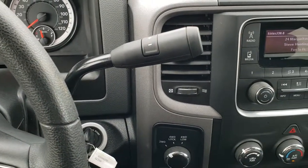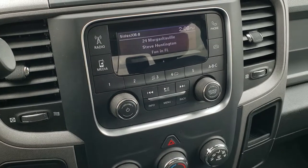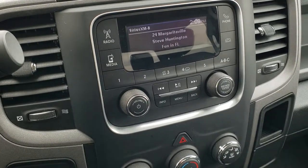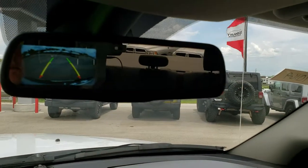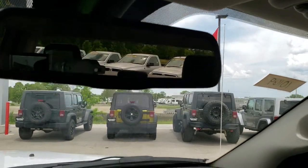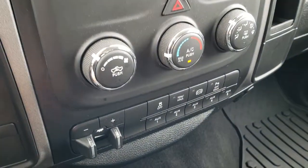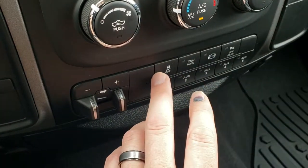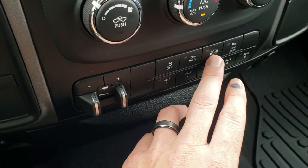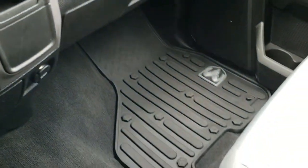Comes with the 6-speed automatic transmission with the manual tap shift option, AM, FM, and Sirius XM radio capabilities. Up here is where your backup camera shows up in the rearview mirror. You have your turn dial four-wheel drive, factory brake controller, you have 5 auxiliary upfitter switches, stability control, tow/haul, factory exhaust brake, and your backup parking sensors. You can turn those off and on.